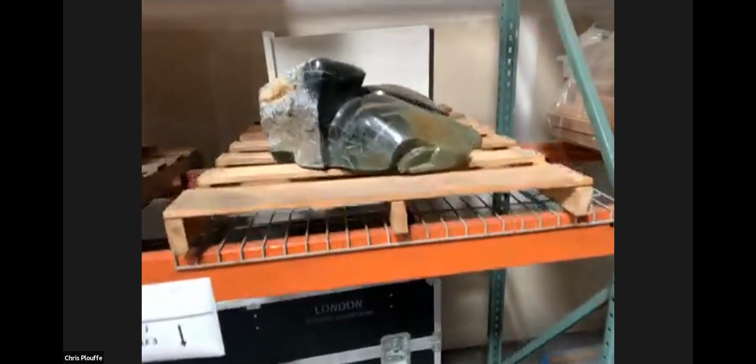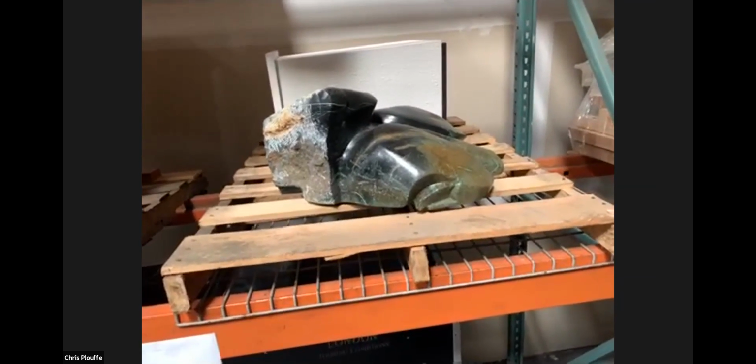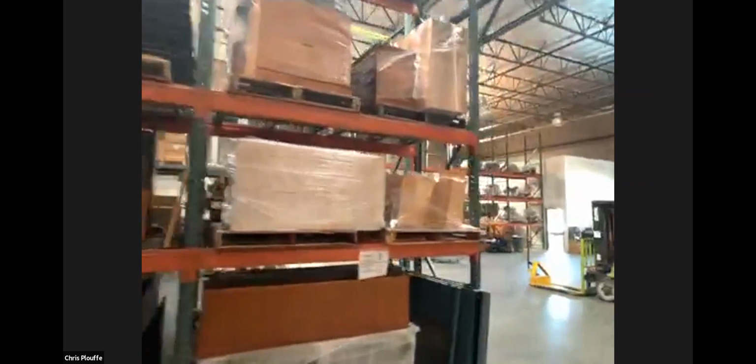One of my other favorite things is this jade sculpture that used to be in the museum. Absolutely stunning. There's lots of things in here that I remember seeing 16 years ago when I first started. And then we also stored desks and other miscellaneous items. It's the storage closet, right?